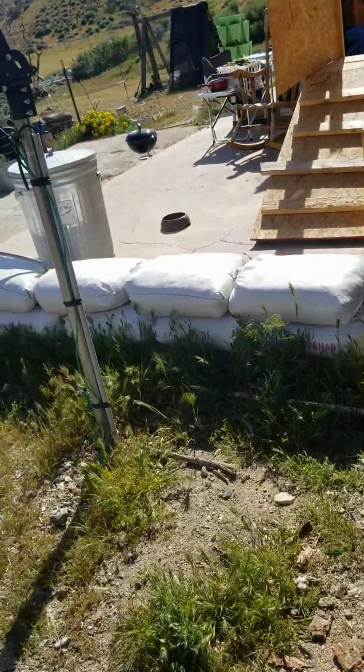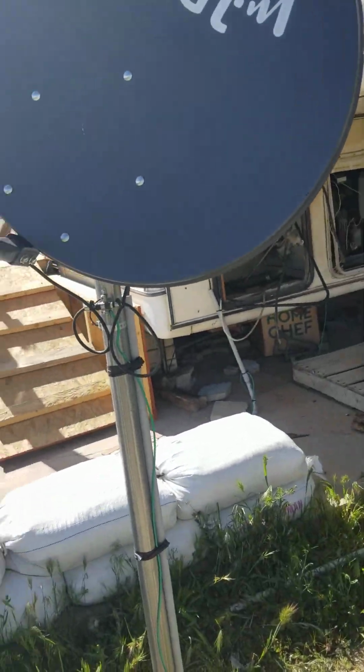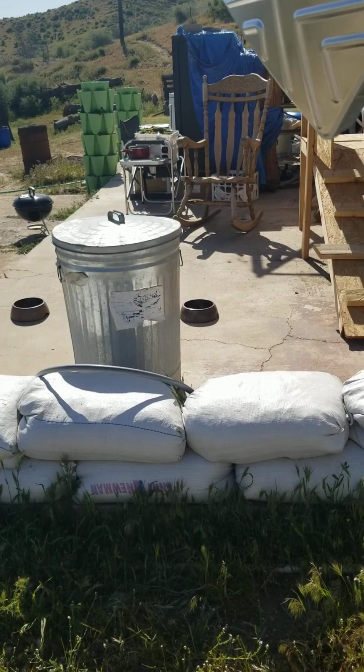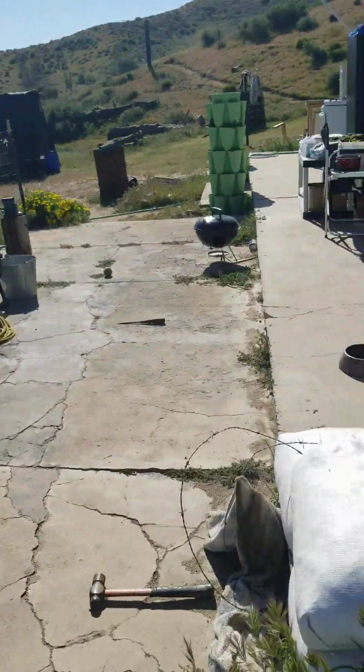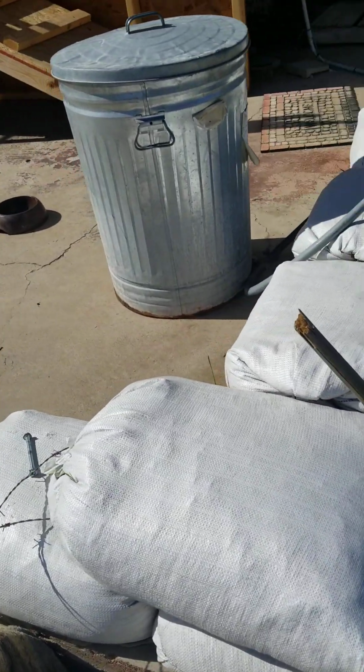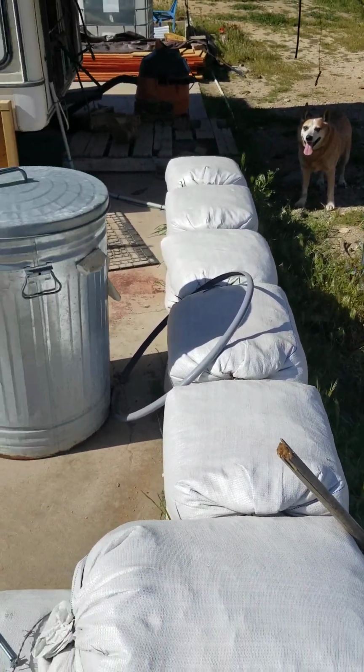I was thinking about doing the old house here in earth bags, but I'm not sure, because I could frame this up so much faster than doing these earth bags. I mean, this is a lot of work.